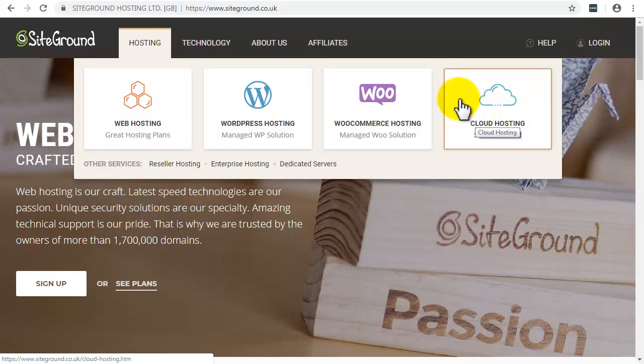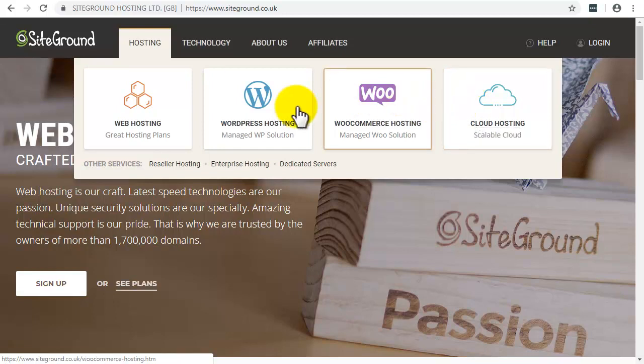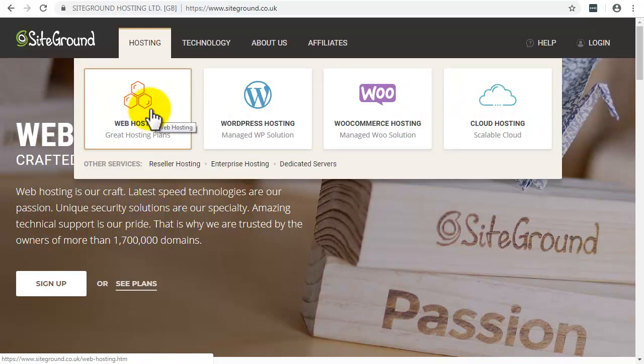Now, cloud hosting is more expensive. Again, it will still be a shared account, but the way cloud hosting works is your website will be stored on different servers all around the world. Then if a visitor comes, say, from the UK, they'll go to the closest server to them. So basically, it'll help the loading speed of your website. But as I mentioned, it is a lot more expensive. So if you're just starting out and you've not got the funds coming in for your business, then I would stick with starting with a shared account.